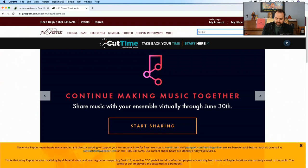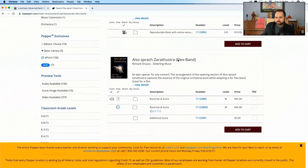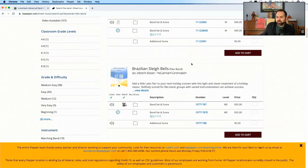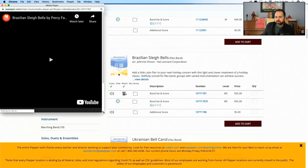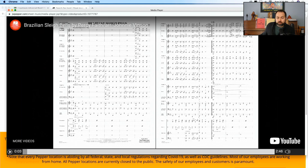Flex band arrangements are really great because they give you a lot of options, like this one. Here it is, flex band. We did this one in my school concert band this year, Brazilian Sleigh Bells. It's a lot of fun. So let me click on it here. I'm just going to pause this. I don't think you're going to be able to see if I zoom in, but they give you part one and all kinds of options, part two, part three, part four, part five. And so it's flexible. If you have sort of an unusual combination of instruments, you can do songs like that.